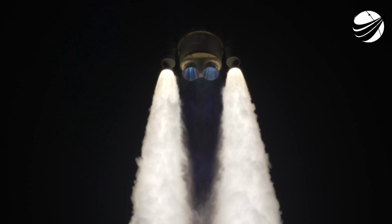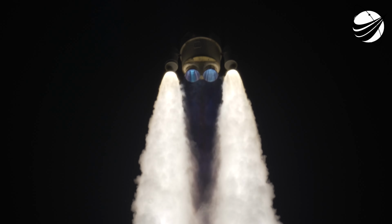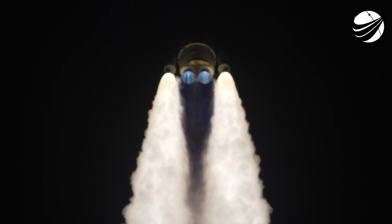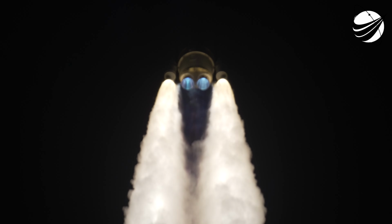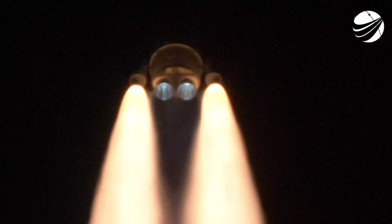Coming up on 60 seconds into the flight, everything looking good. Two good engines, two good SRBs. Body rates look good, nice and smooth. And we've hit our first throttle point on the BE4, everything looking good.